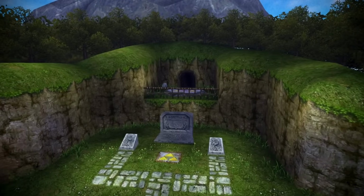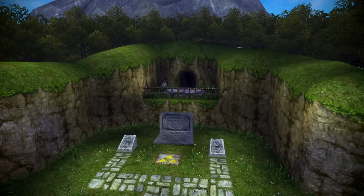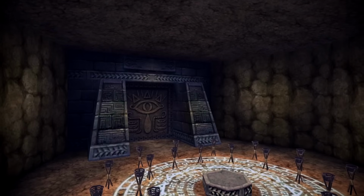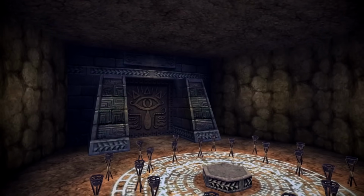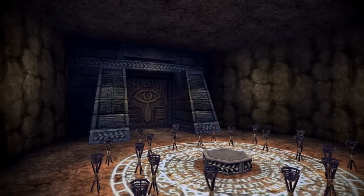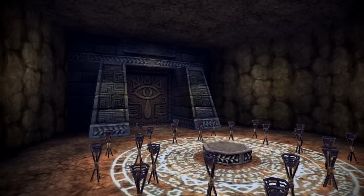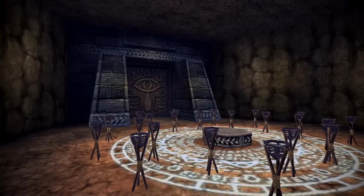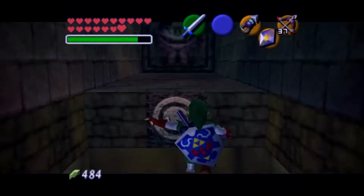Found at the back of Kakariko Village's graveyard in Ocarina of Time, this haunting site is guarded by a large stone door, chiseled with the Sheikah Eye. In order to get in here, Link must first play the Nocturne of Shadow. Then, to open the door, use Din's Fire to light all of the torches at once. From here, Link can enter this dungeon.